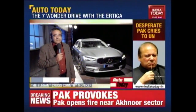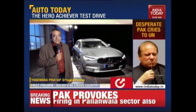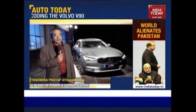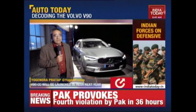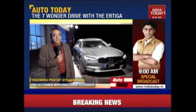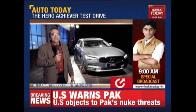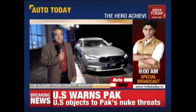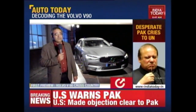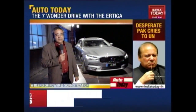We are here in Zurich, Switzerland for the global world premiere of the Volvo V90 Cross Country. This will be the third car in the 90 series to be launched in India sometime in the middle of next year. We already have the XC90 SUV in the premium SUV segment in the country, and that car is already setting benchmarks. The S90 sedan, the second of the 90 series cars, will be launched in November, and it will be followed by the V90 Cross Country.